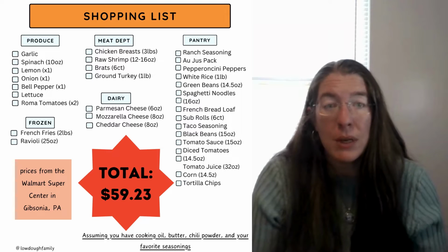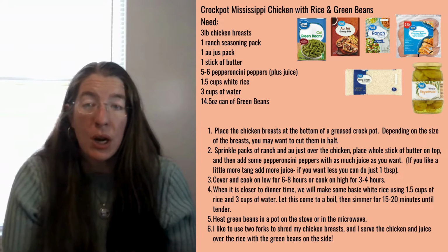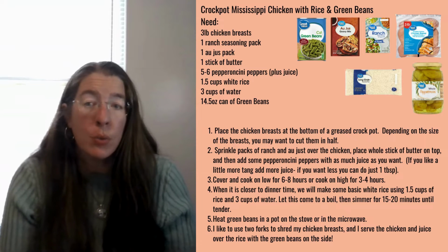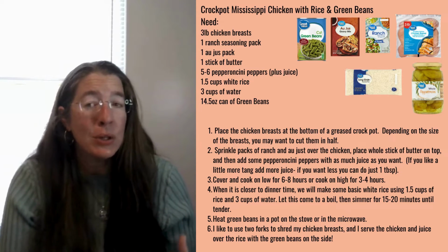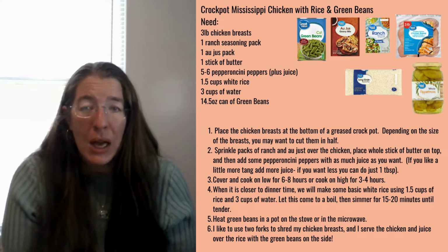If you don't have butter, you could easily use margarine or any other butter alternative. Totally up to you. So let's get into the meals. Now, the first one is a simple crock pot meal. Now, you may have seen the Mississippi pot roast or the pork roast, but we're going to do it with chicken. We're going to use a whole 3-pound bag of chicken breast, but honestly, you can do this with boneless, skinless thighs, really anything that you like.